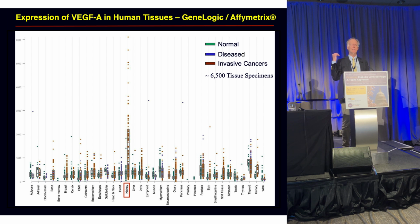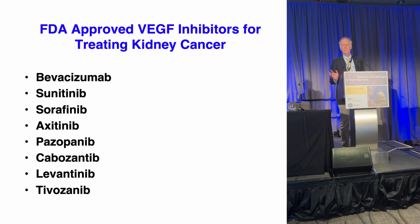And presumably because they've upregulated VEGF early, there's no selection pressure for them to activate alternative or collateral angiogenic pathways. You can pretty much predict these tumors are going to be using VEGF to drive their angiogenesis. So we're now up to, I think, 8 VEGF inhibitors that are approved for the treatment of kidney cancer. That's the good news. The bad news is not every kidney cancer patient will respond to these drugs.